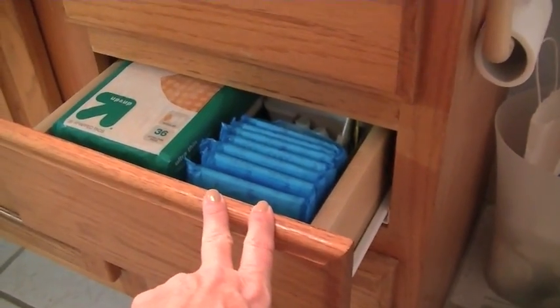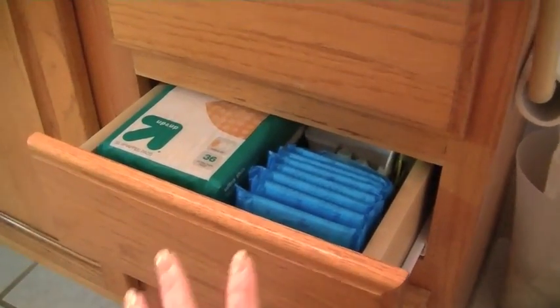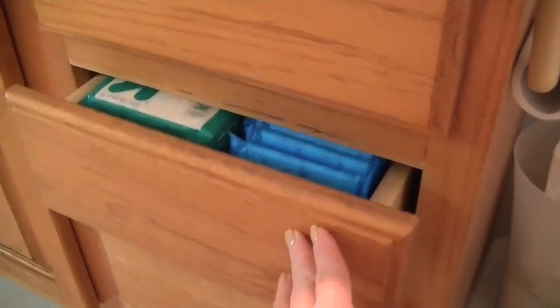So that's that drawer. Then this drawer is kind of all your feminine things that you want to keep close to the potty. The potty is right over here. So I cleaned out that drawer, put everything in there, and it's nice and neat and organized, and I know what I have in there. Then this again, like I said, is just where we store our toilet paper.